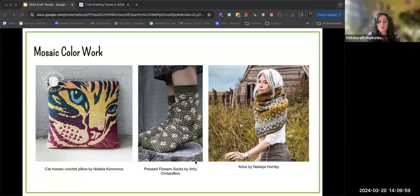The picture in the middle is of the pressed flower socks by Amy Christoffers, and she is someone who has taken this mosaic design and put it on everything. I think she has a pullover, she has a shawl, she has a cardigan, she has a vest. So clearly this is something that's performed really well for her, and she's applied it to other garments and accessories. And then on the right, we have the Artus cowl by Natasha Hornby.